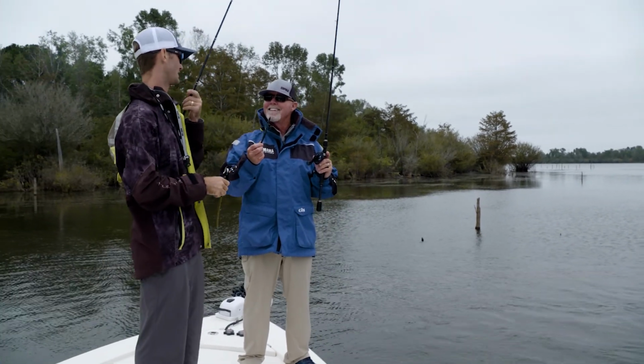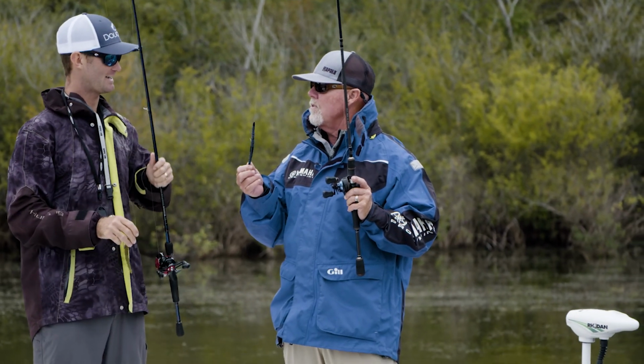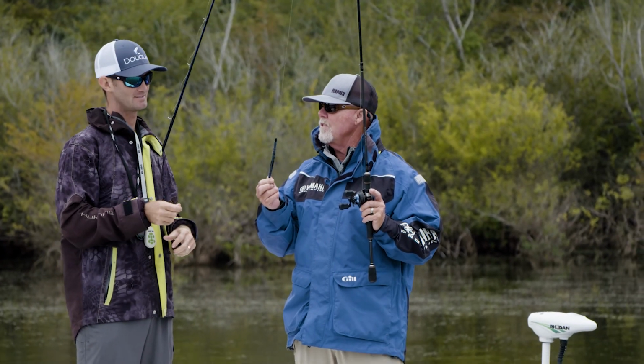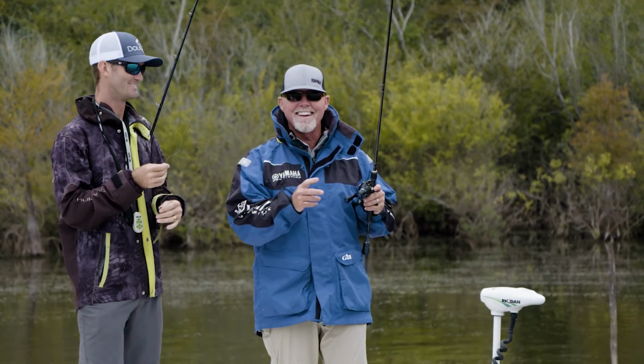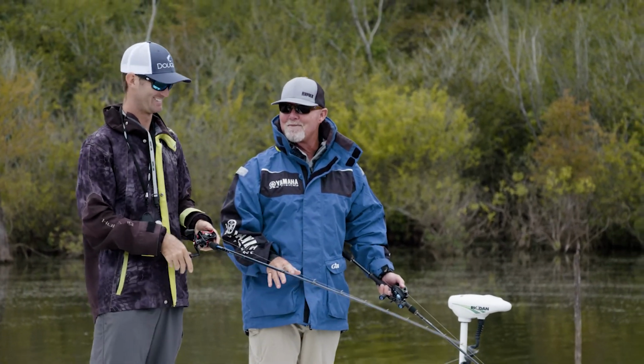So if the darker color should be really catching, how come you're catching so many more than I am? Well, I'm cheating because I'm picking the spots ahead of time. I'm not telling you about it. Oh, you pre-fished all of this? I might have pre-fished a little bit. Like how many years of pre-fishing? 10 or 15. Been in this creek once. I'm grateful I just got to catch one.